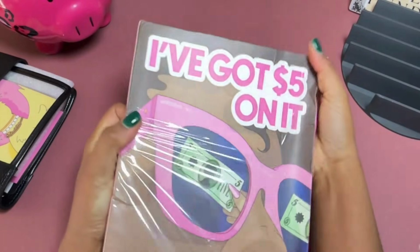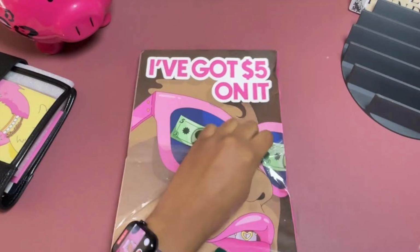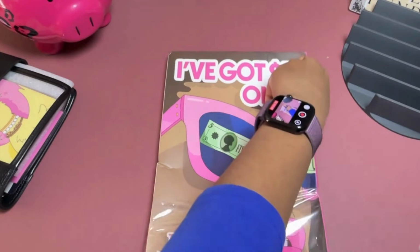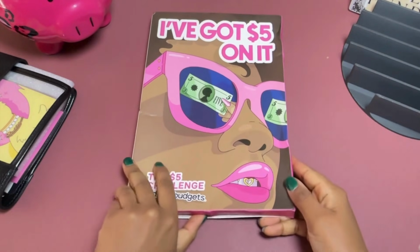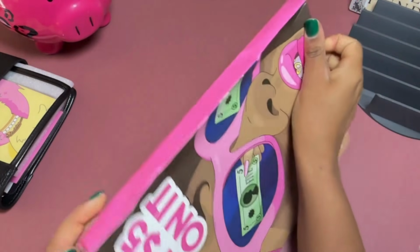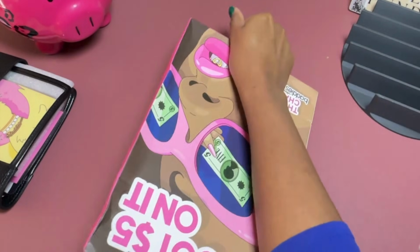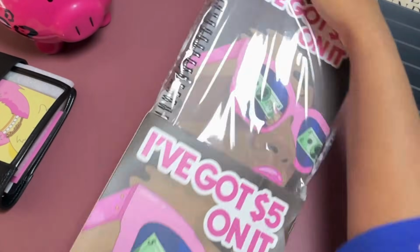And so, yes, when I saw that she was coming back out with this, I was like, okay, good, because I was already saying last year, I wanted to start saving the 5s with the 1s. And so as opposed to putting my 5s in a pouch, I am going to use this instead. And the money I save with the 1s and the 5s will all go towards student loan debt.